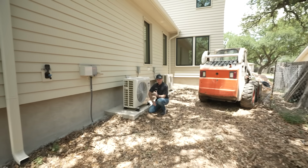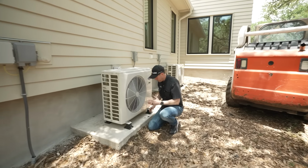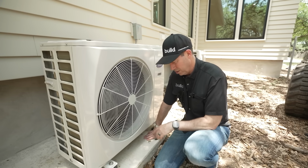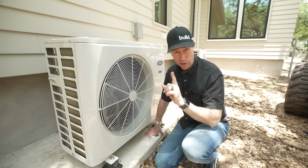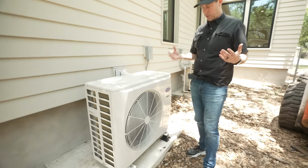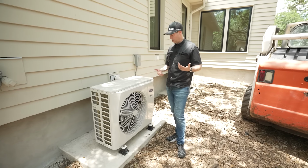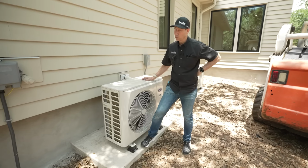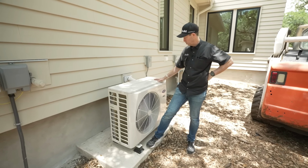All right, y'all, listen to this. I'm right up on the unit. It ramped up its speed a little bit on the fan, but man, that is incredibly quiet. I'm gonna be silent for 1 second here. All right, now I stand up and I'm not in the wind speed anymore. I don't know what that is, but that feels to me like it's maybe 40, 45 decibels. I wish I had my dB meter.